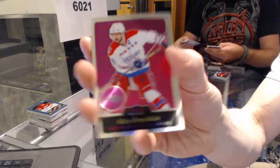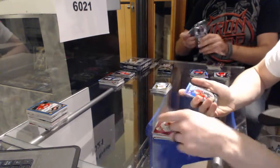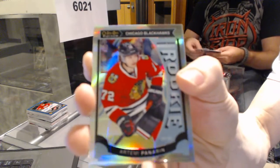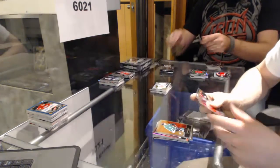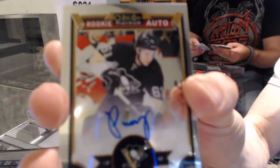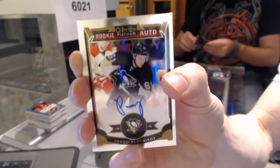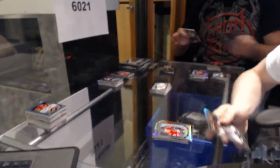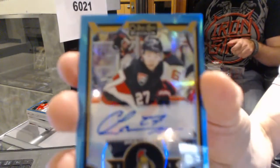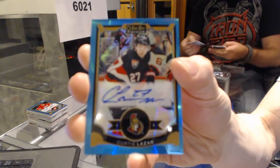Retro for the Capitals, Alex Ovechkin. Retro for the Stars, Tyler Seguin. We've got a marquee rookie rainbow for the Chicago Blackhawks, Artemi Panarin. Rookie autograph for the Pittsburgh Penguins, Sergei Plotnikov. And a blue rainbow autograph for the Ottawa Senators, Curtis Lazar.